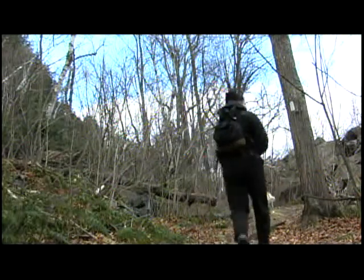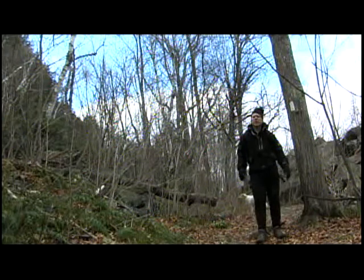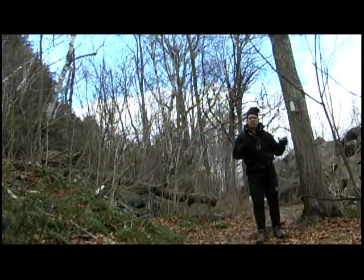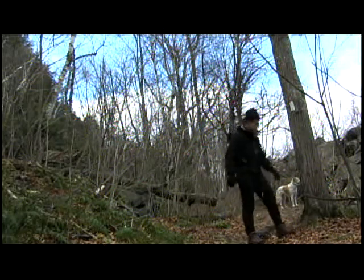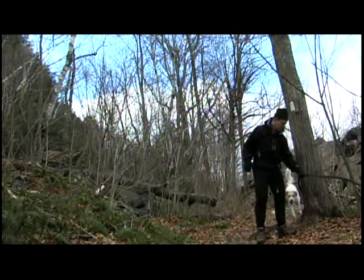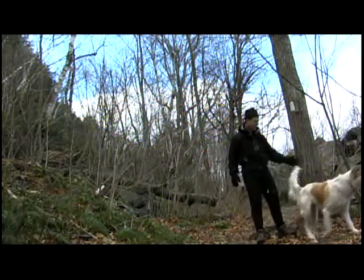Okay, so we found our way to the top of the quarry. Actually, the top of the quarry is where we just came from, but this is where the mining operation took place and where the quarry stone was loaded onto ox carts. You can see the remnants here, things like the cable for the derrick, the braided steel cable, probably left over from about 100 years ago.